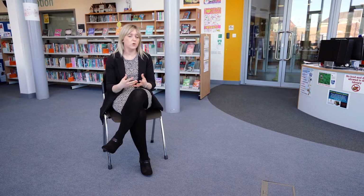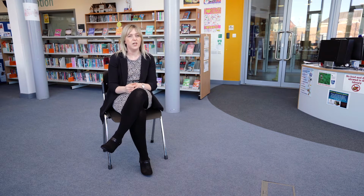There are so many different things that you can study within RS. You could look at theology, philosophy and ethics, but you can also use RS as a real gateway to other subjects and to different careers. So if you're interested in anything like law or journalism, healthcare or social care, having that understanding of religion really sets you up in those other subjects.